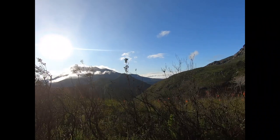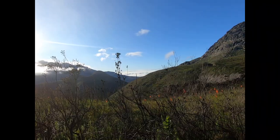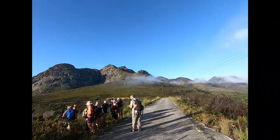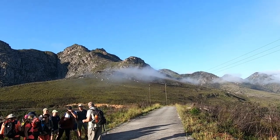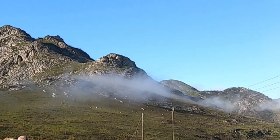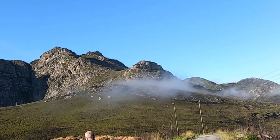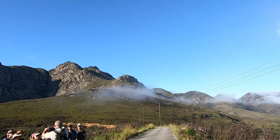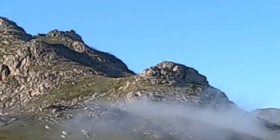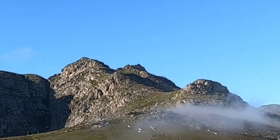There's the town, some nice wash of cloud over there. And we're going up the hill. That first little peak up there, in the middle altitude, that's Skurwekop. It's one of our main rest stops. And then we go around the back and into the dip, and then from there we go to the right hand side. That's Vensterberg.